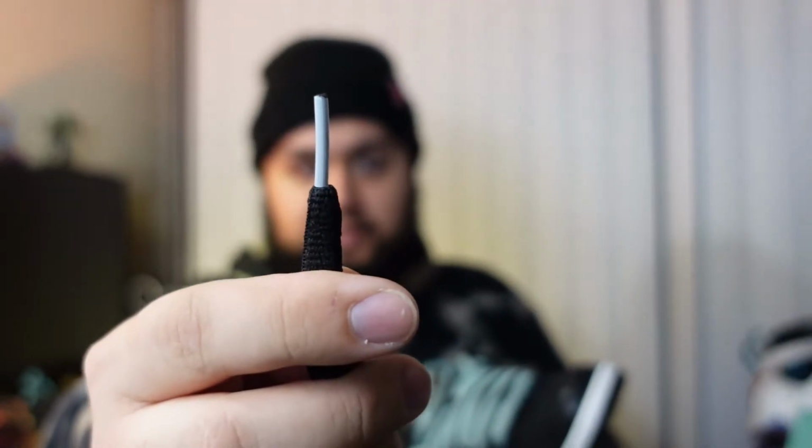Even the black laces on this shoe have a really cool detail that I'm not sure if everyone notices, which is gonna be, they have that mint colorway. Oh, camera won't focus, there it is. It has the mint colorway on the tip of the shoe. These are really, really awesome shoes.